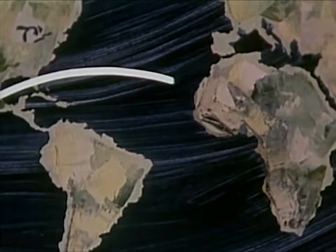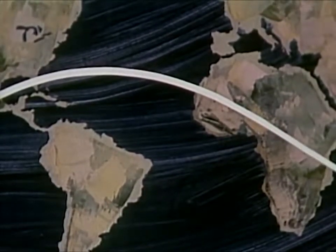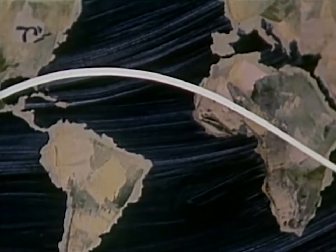The crew was busy stowing the extra equipment. What do you say, Gus? So he's busy and he'd rather not talk to us. Roger.